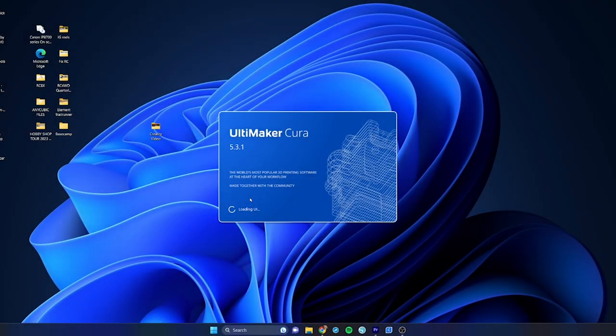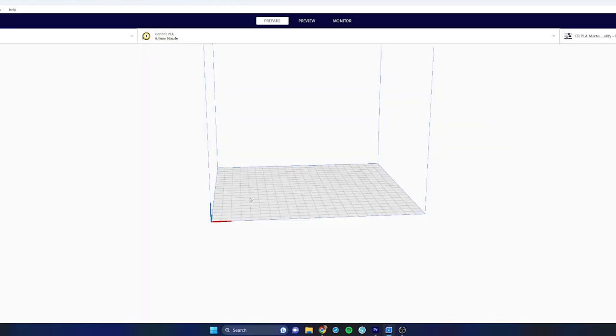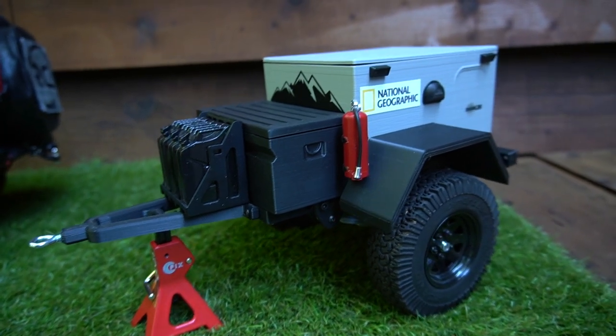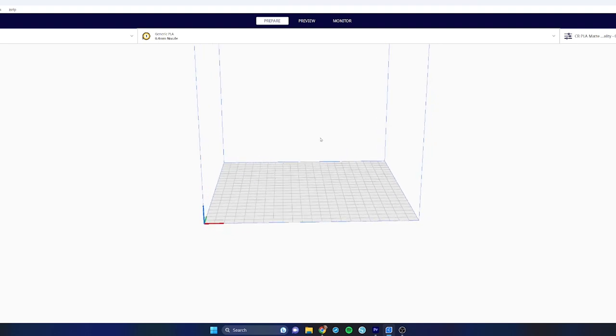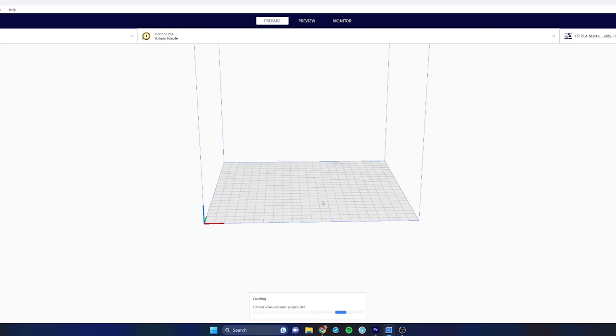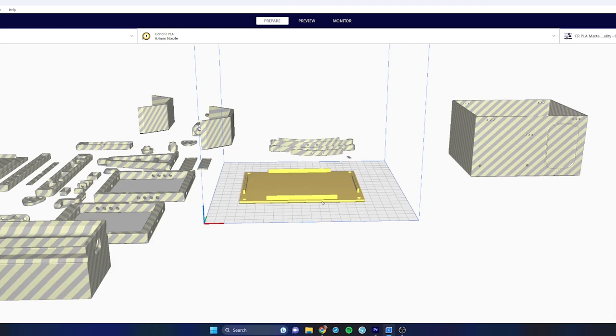I actually ended up downloading Cura instead. It seems to be a really popular slicer out there. Very user-friendly. We're going to go briefly over Cura, so we're going to open that up, and we're actually going to be printing my 1/10 scale trailer files. I've been waiting to print this so bad. Here is our print bed. We've set this specifically to the Ender 5 S1 print volume. We're going to open our trailer files, and this project actually has 36 individual prints.